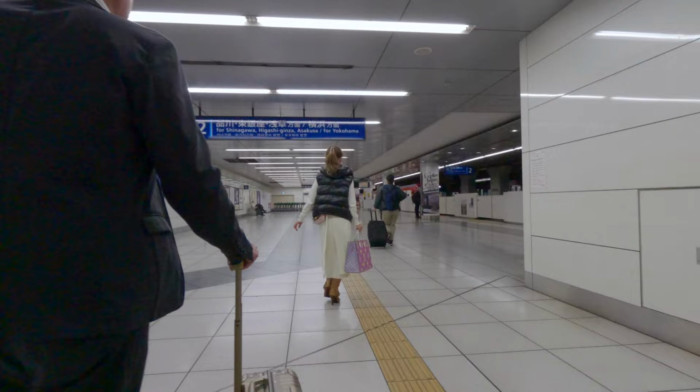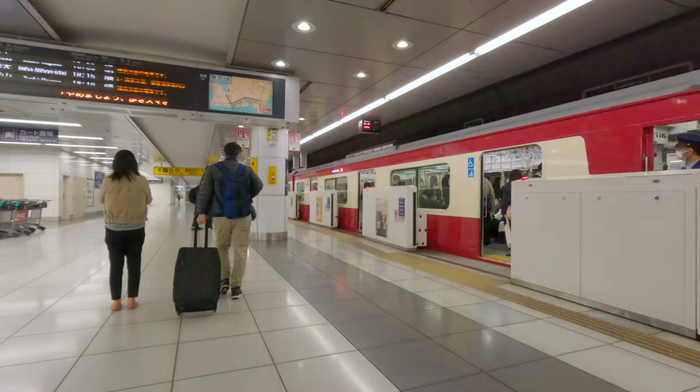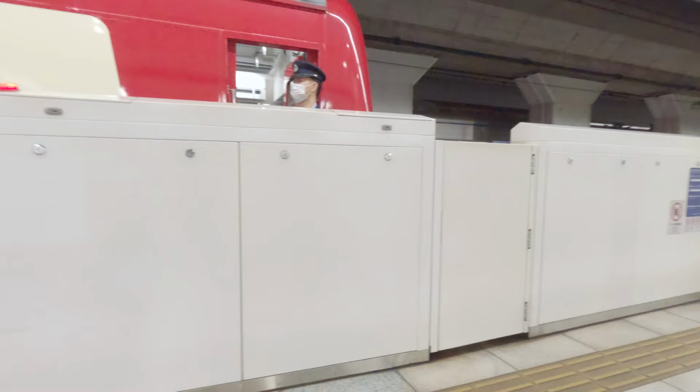That's where I'm going to change trains all the way to Kyoto. Shinagawa? No? Where is Shinagawa? The next one. Here? Wait here? Okay, thank you. Alright.